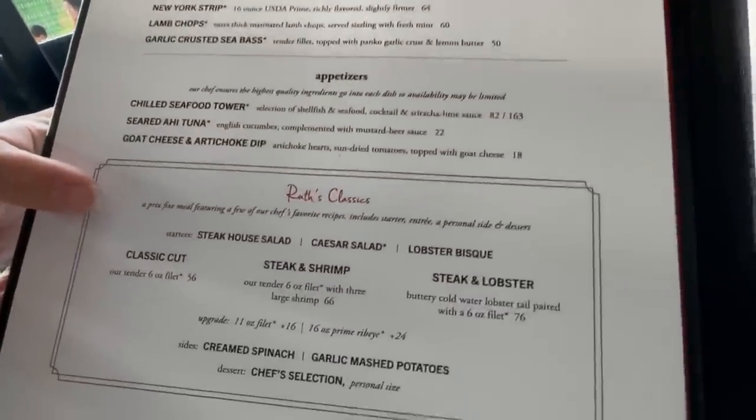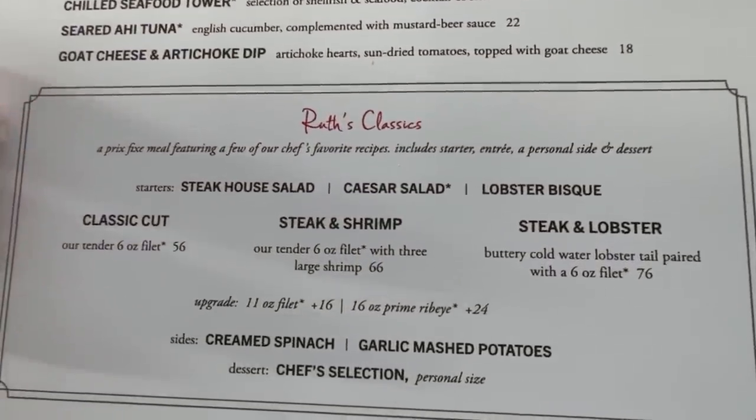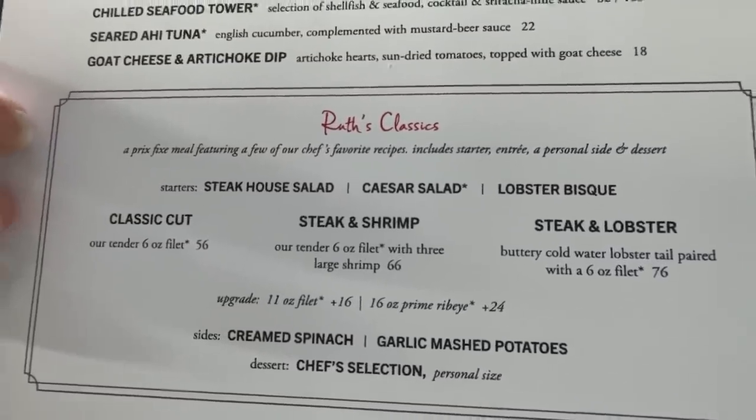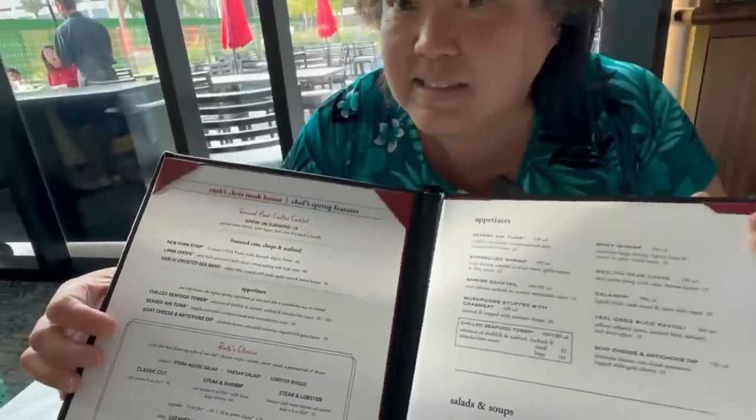Here's the menu. You can see here's the classics, but I don't see anywhere where it says about the special, so we're going to ask the server. Hopefully this location participates in the special, because this one starts at $56 for the classic cut. So we'll see. It's supposed to be $49. Yeah, so we're going to get some clarification.